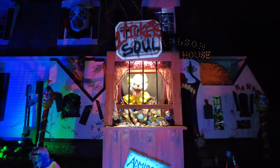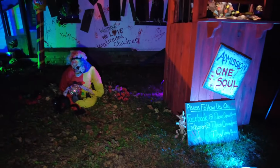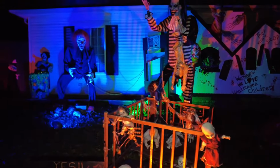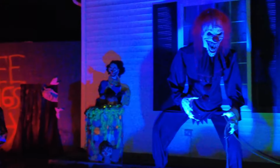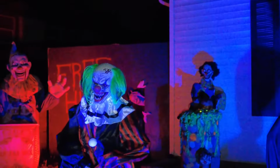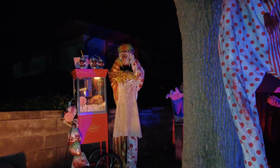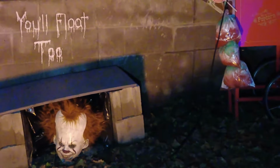This is the ticket booth. And it costs one soul to get in. Look at that one in the back. He's pretty creepy. He's a pretty big clown back there. There's a couple more. One on top of this box here. Looks like a Jack in the Box back there. There's the Jack in the Box. And then we've got this one over here as well. And there he is, hanging out in the sewer. And it says, "You'll float too."